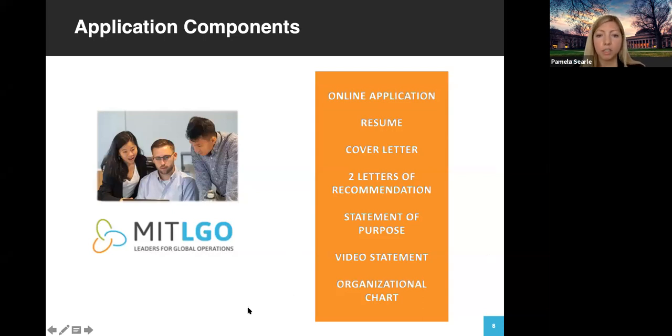For recommendations, we suggest to choose the recommenders who truly know you the very best and can speak in most detail about your skills and abilities. As Eileen talked a little bit about this, at least one of the recommenders should be able to discuss your engineering abilities. And this technical recommendation does not have to come from an academic source.